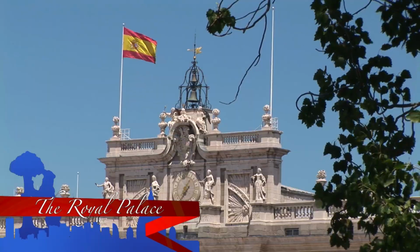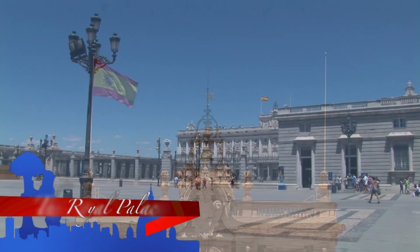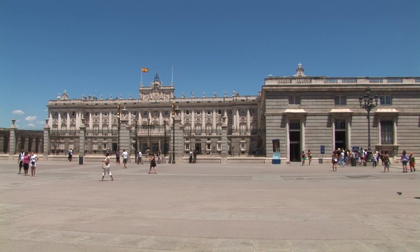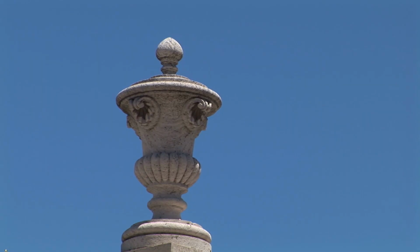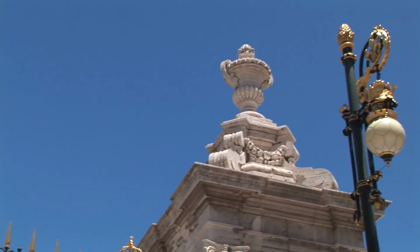Madrid, the capital of Spain, is located in the heart of the Iberian Peninsula and in the center of the Castilian plain. A splendid and monumental city, Madrid today is a combination of modern infrastructure and historic squares, churches, city gates and palaces.